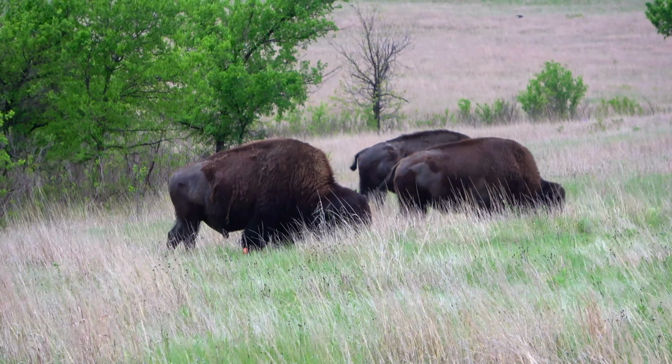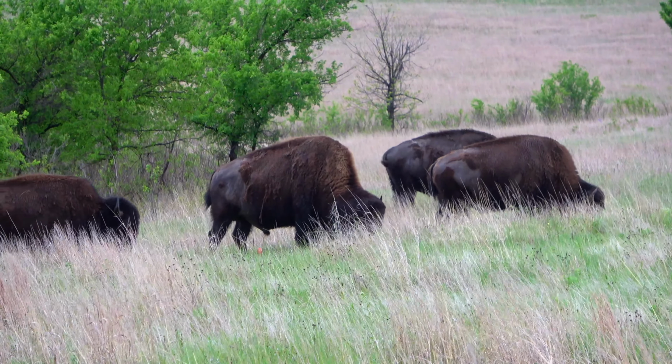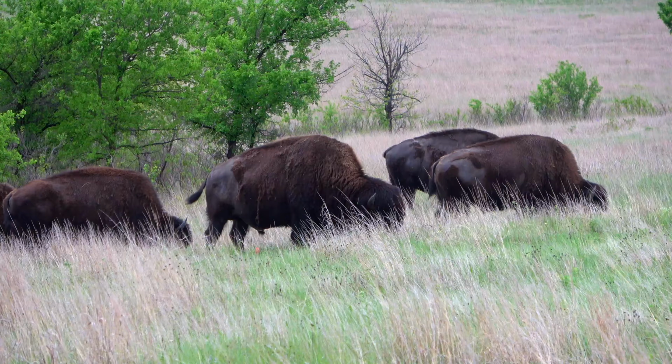This is where the American bison were saved. They were almost wiped out in North America. In 1907, a herd of 15 was shipped here from the New York Zoo.